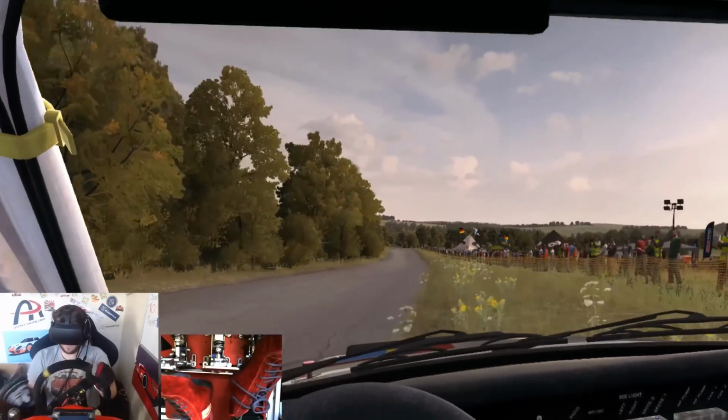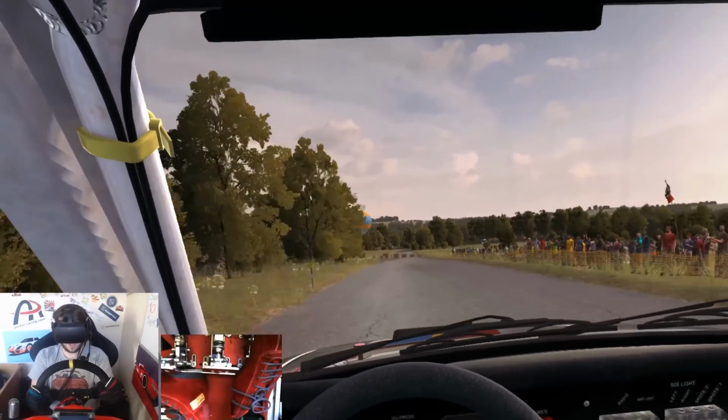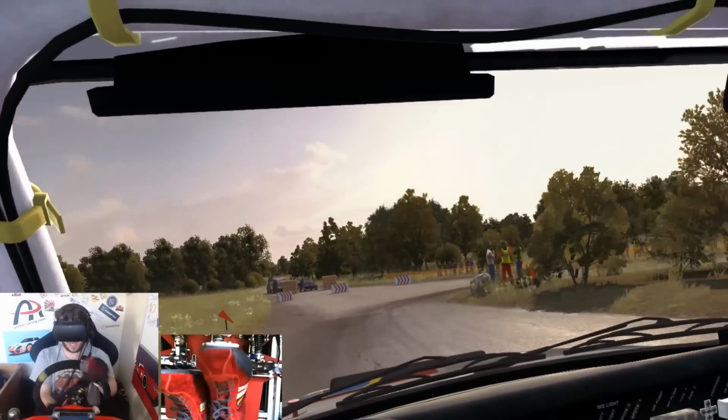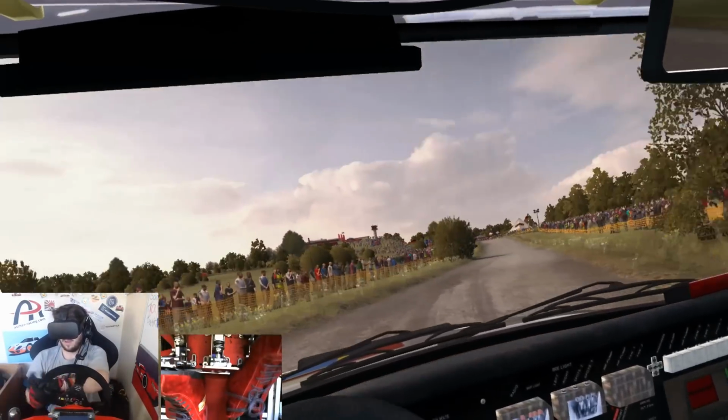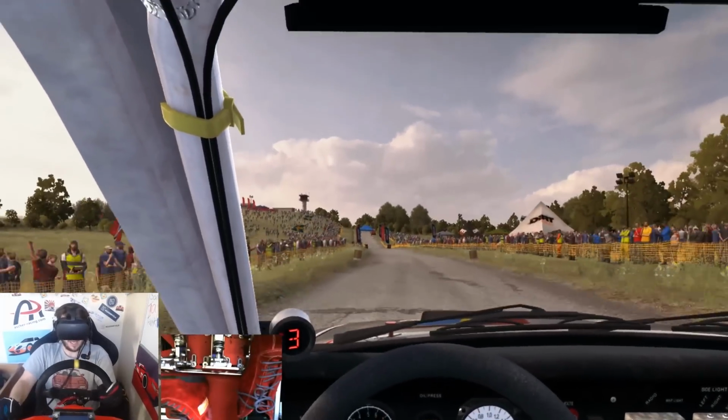Again, no idea how we got through that. I'm really struggling to keep it staying in a straight line. Accelerations, want to pull any direction. Missing 4th gear, doesn't matter too much, like we're about to slow down. And there we go, up the hill. And that is the end of the stage.